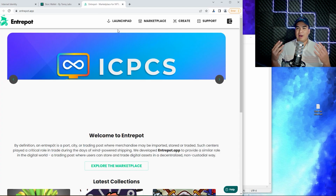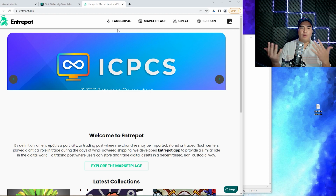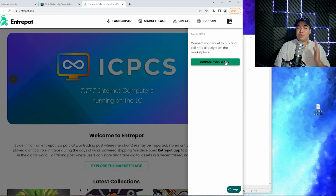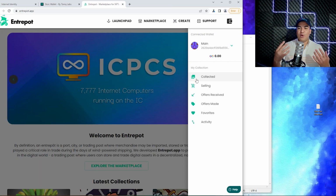Like I said before, guys, Entrepot and Stoic Wallet are the same company. So what we're gonna do is we're gonna link both of those together. We're gonna click on this little icon on the top corner. We're gonna put connect to your wallet, Stoic Wallet, and then click authorize. And there you go, guys. Your Stoic Wallet is now linked to your Entrepot.app account.